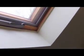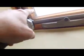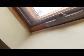That's the skylight on the opposite side. We're on the rear elevation, and here we've got water damage. We've got more water damage here. So I rate this skylight in poor condition.